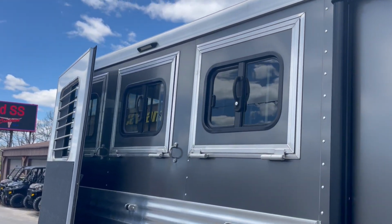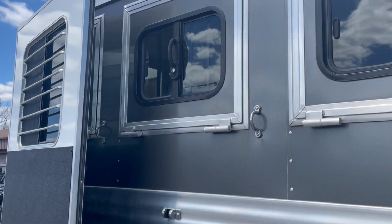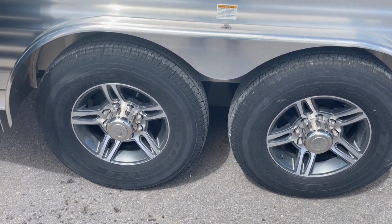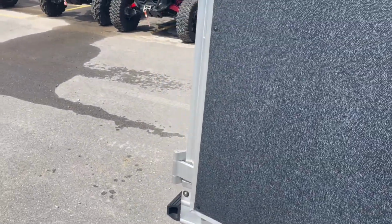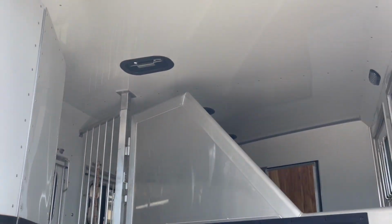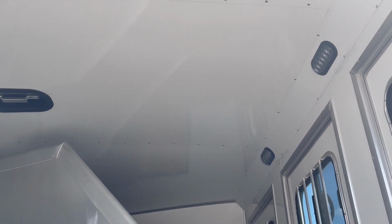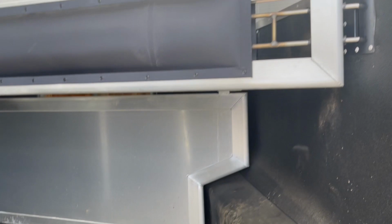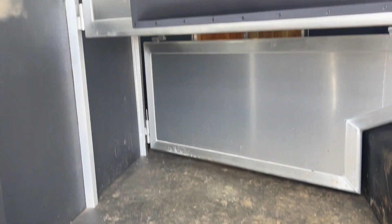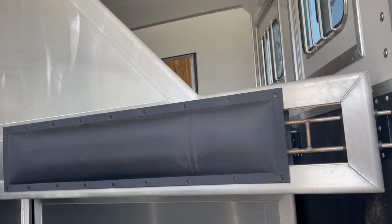Drop down doors behind the horses, another upgrade. Goodyear radial tires and aluminum wheels, another upgrade. Okay, seven six tall, a standard 8 wide, fully padded, fully lined. Guys, I tell you, nice, clean trailer.